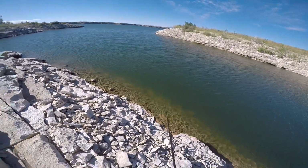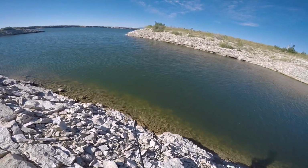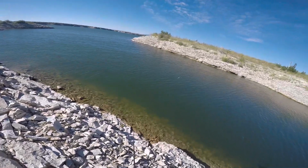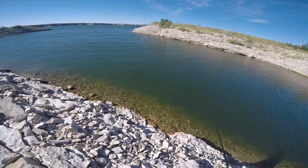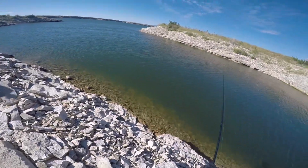Got a really nice follow there. Let's see if I can get it. It's like right here. I think it's like a bluegill, maybe like a smallmouth, but very small. Hopefully he bites it though. Yeah, there's like a bluegill or something that keeps following it. It might be like a smallmouth, but I don't know.